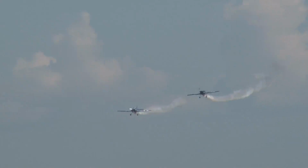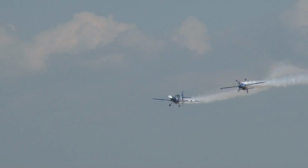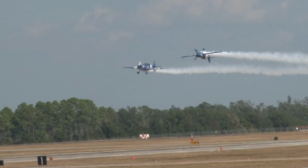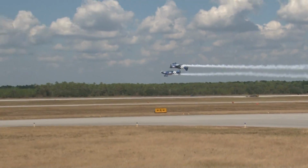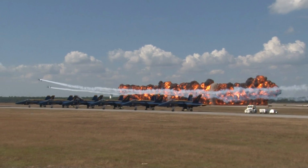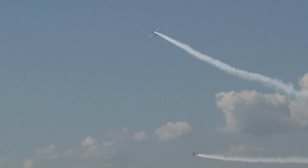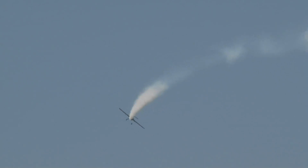Ladies and gentlemen, cameras ready. From the right, here come Jack Knutson and Lieutenant Colonel John Klatt. Max adrenaline. Let's watch. Cameras on. Feel the heat. Thank you, Roger Crawford and the Pyro guys for making that thing work. What an exciting moment that is.